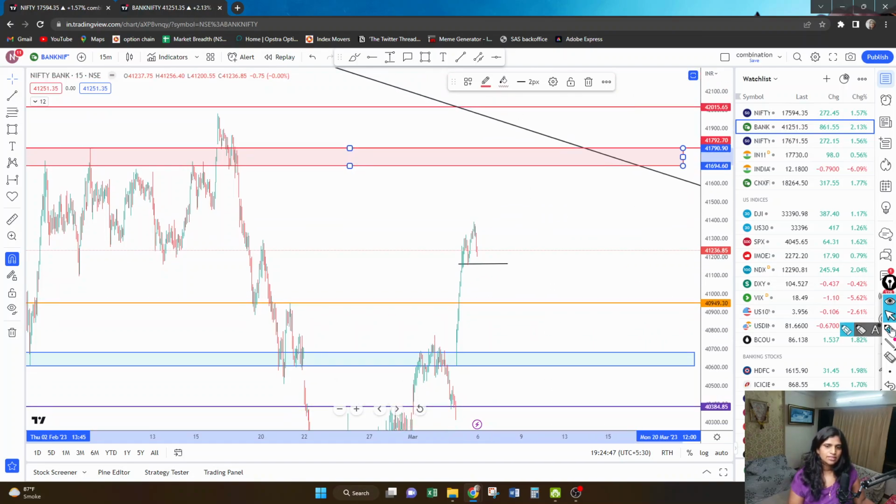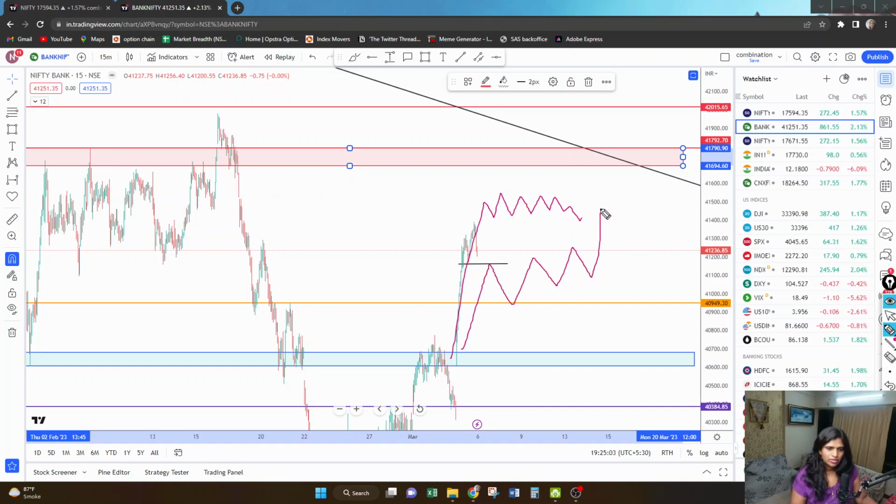Because let's understand one thing, stock markets never go up like this or never come down like this. After a strong up move, we will expect the market to retrace and then take another up move. So the market will go, then retrace, and then again go up. That's how markets work. So yeah, that's about it.